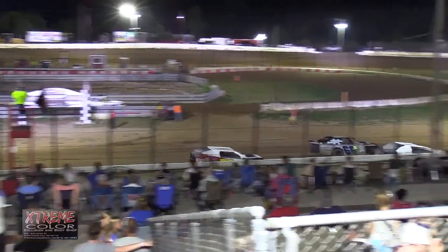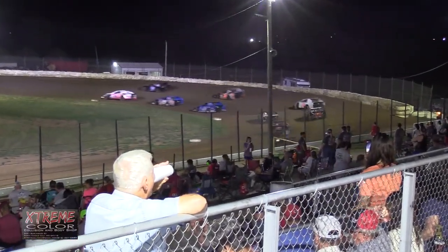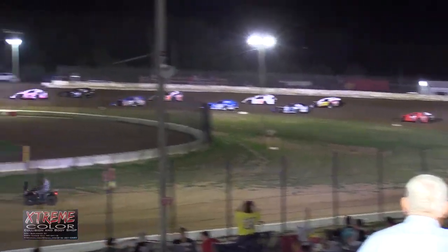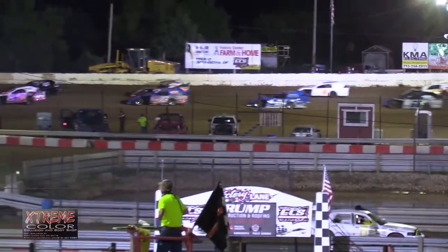Fourth row inside, another new feature winner, the 114 of Walker Bergen. Outside of him, the 7557 of Dale Tiedemann. And, yep, he's out there, the 29 of Richard Jackson. So everybody makes the call for the Midwest Mod A feature.